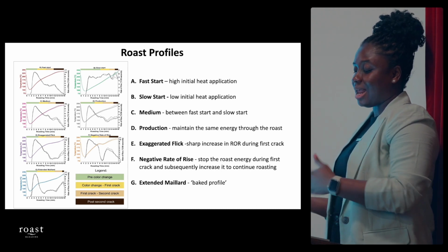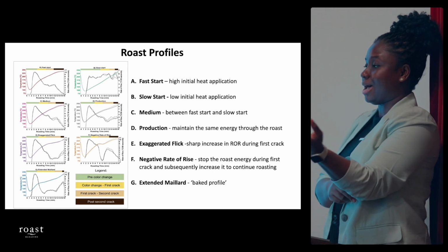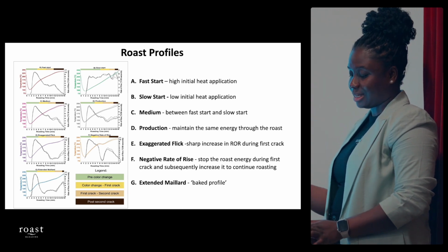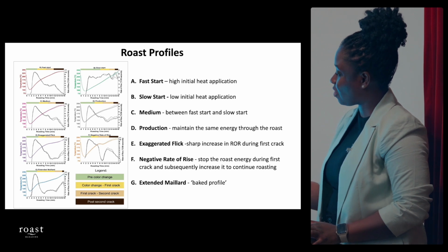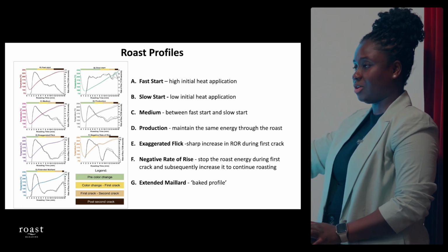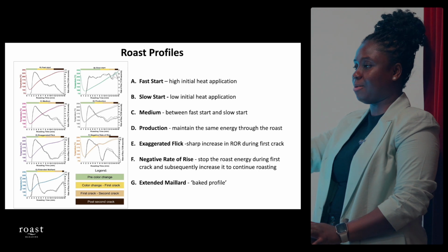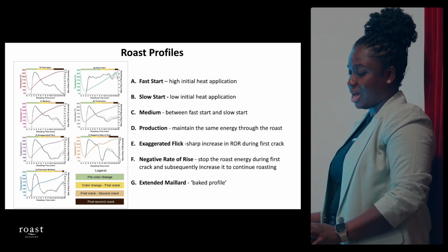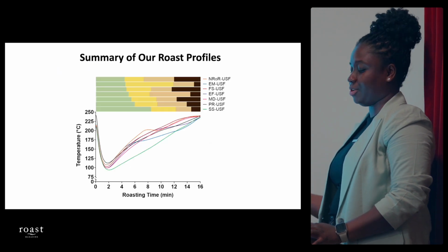And then the last profile that we considered was the extended Maillard phase, which is popularly known as the baked profile. So what happens here is that at a certain point in the roast, especially in the first part, you see that the rate of rise is kind of constant. So your coffee is just kind of baking as we are roasting. So we took all these seven profiles to see how they affect our coffee roasting.